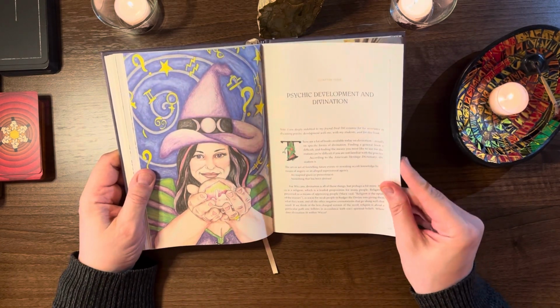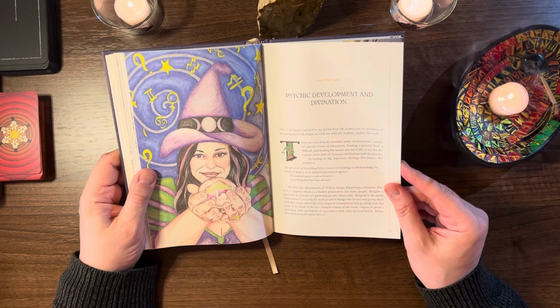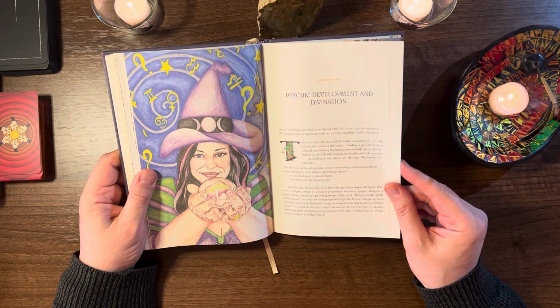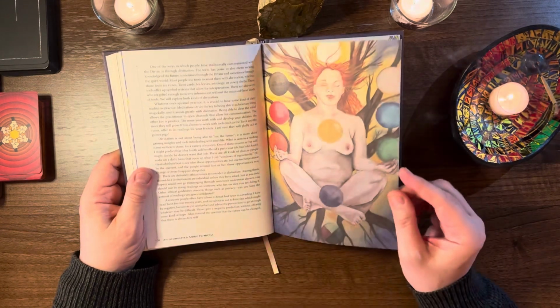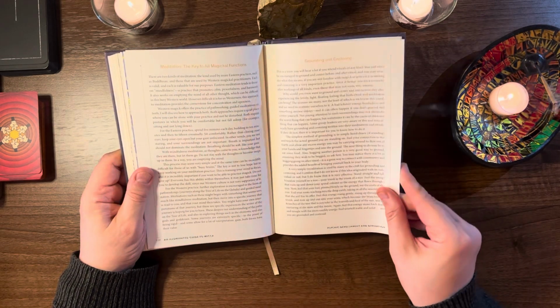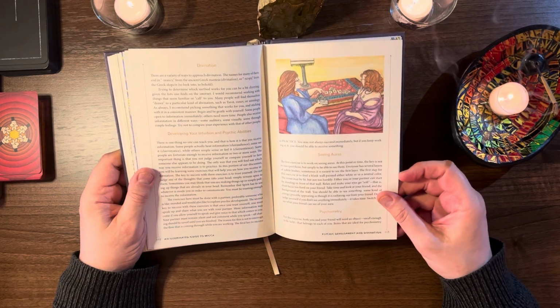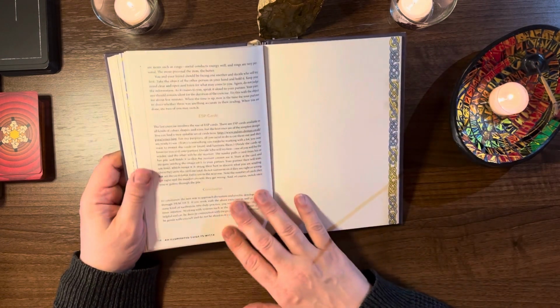And then psychic development and divination. There are lots of books available today on divination, usually on specific forms of divination. Finding a general book is difficult, and finding the means you most like to use for divination can also be difficult if you're not familiar with the practice. That's true, actually. Oh, look at that. Isn't that gorgeous? Grounding and centering, meditation, developing psychic abilities, seeing auras. You can see she's reading some cards there. Psychometry, which is something I practiced many years ago.